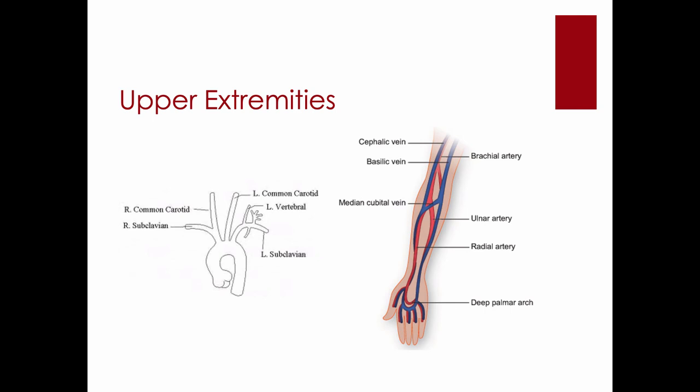Upper extremities rarely get arterial disease. It's kind of fun, right? Isn't it interesting that even in smokers with terrible vascular disease, we hardly ever see upper extremity vascular disease? It's just weird.